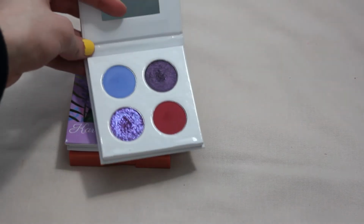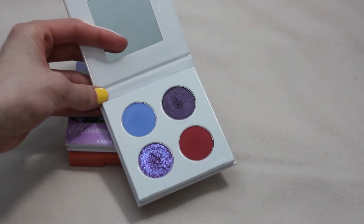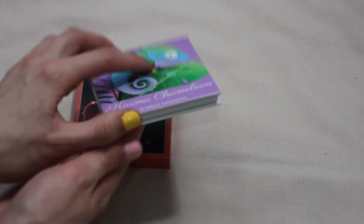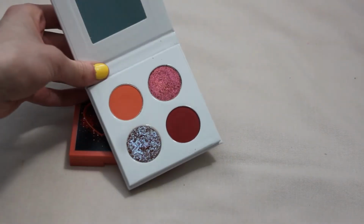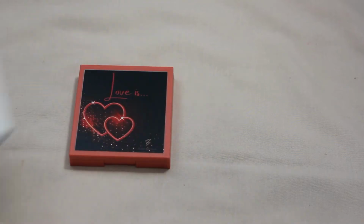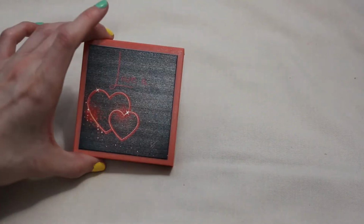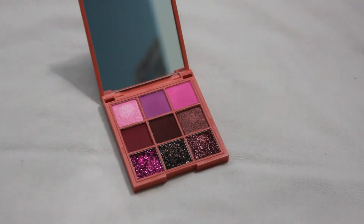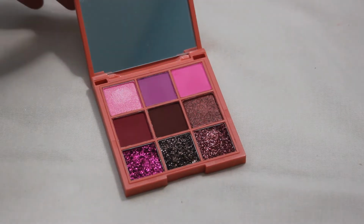But this first one is their Iris Chameleon Quad. And then we have the Peach Chameleon. And then lastly, we have the Love Is palette. So here is that one. And those are the only 3 palettes that I brought into my collection this past month.